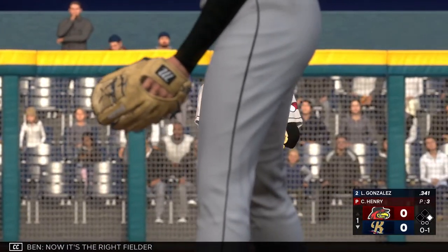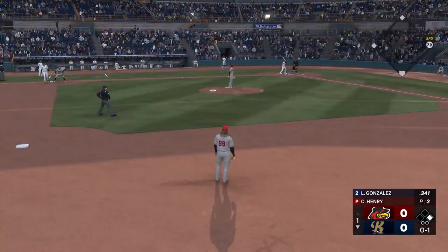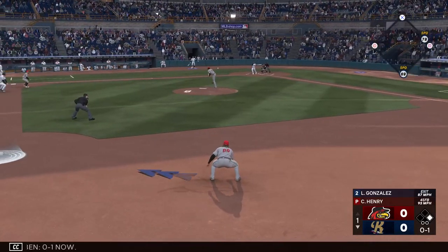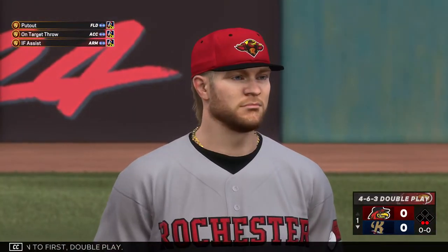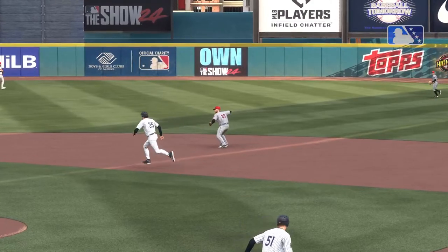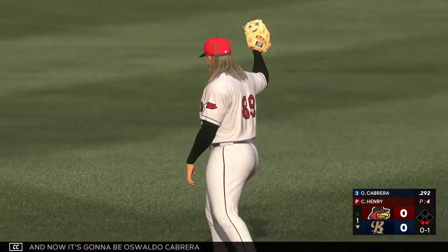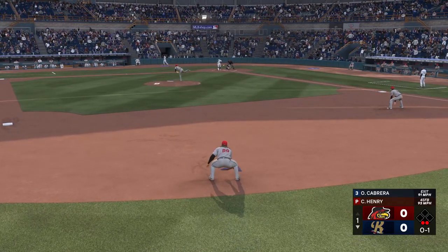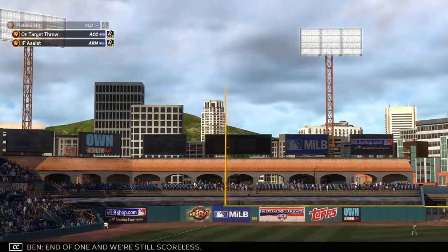Now it's the right fielder, Luis Gonzalez. The right fielder. One now. On the ground, right side, four. Feeds to second, out there, on to first, double play. That is good. The left fielder. And now it's going to be Oswaldo Cabrera. Rips this one to short. There with plenty of time, inning over. End of one, and we're still scoreless.